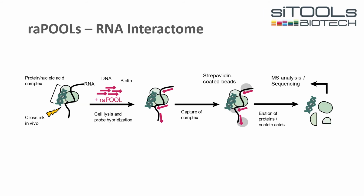As I said before, the riboPOOLs and the raPOOLs are chemically similar. The raPOOLs are also a pool of single-stranded DNA oligos that are biotinylated. The pooling approach enables higher target coverage and therefore higher specificity and higher efficiency. The raPOOLs are used to enrich RNA and its interactome. This enables studying the properties of targeted RNAs and understanding what the RNA is interacting with.